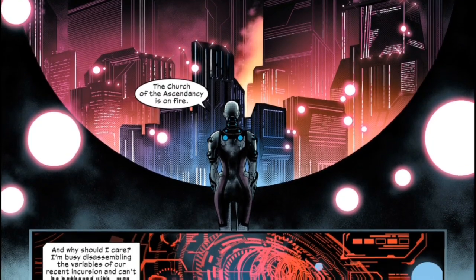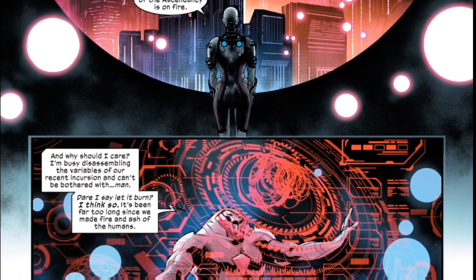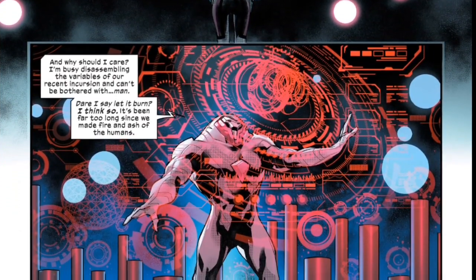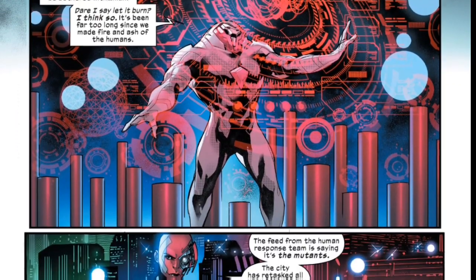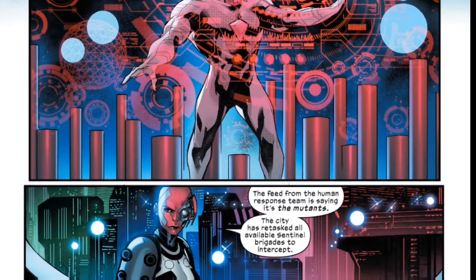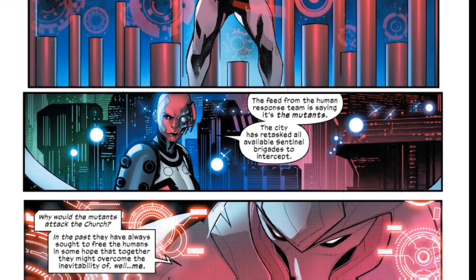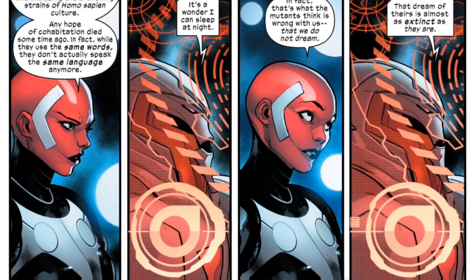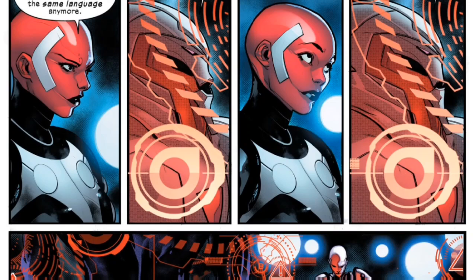So on the next page, we see Omega Sentinel, and she's like, the Church of Ascendancy is on fire. And Nimrod is pretty much doing his own thing, and he doesn't give two shits. So Omega Sentinel's like, we should probably look into it because they're saying that it's the mutants that are attacking. And Nimrod's like, why in the hell would they attack the church? When they attack, they normally attack us directly. So Omega Sentinel's like, look, there's probably some kind of direct correlation between what they're doing right now and what you're trying to figure out.